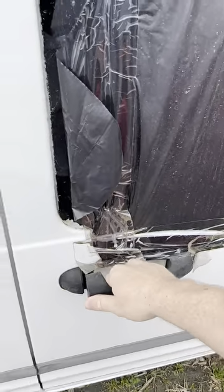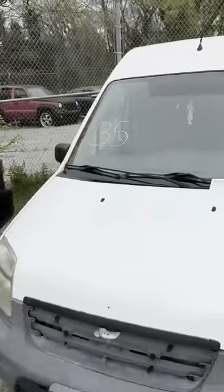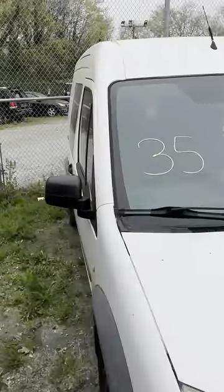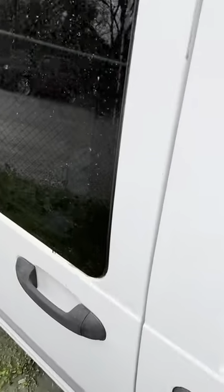Yep, that definitely has a. That door's locked. I'm not gonna try to open it, but let's see if we can maybe get it from the other side. Maybe, maybe not. Well, door's locked.